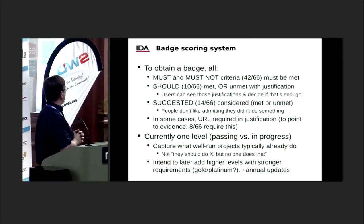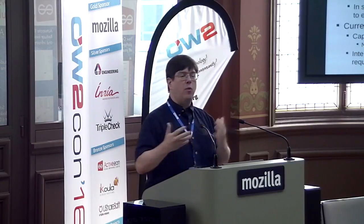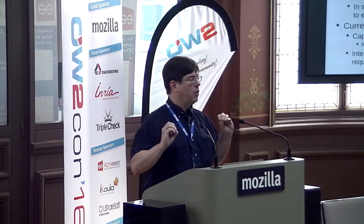In some cases, we do require a URL in the justification to point to specific evidence. Currently, we only have 1 level. We do eventually hope to have multiple levels of badges, but right now we're working just on a basic level, what we call the passing level, that attempts to capture what well-run projects typically already do. And this is important to understand. The level that we're focusing on is what most projects currently do for each of those criteria, not what they should do, but no one actually does that. We're not interested in some sort of magical ideal. We're interested in what projects actually demonstrate is a doable thing. And we intend to update these criteria annually.